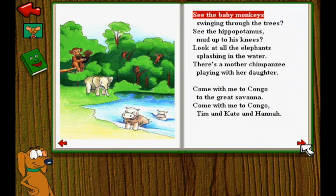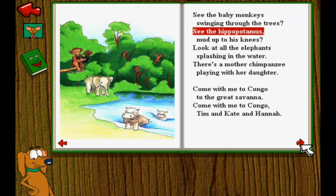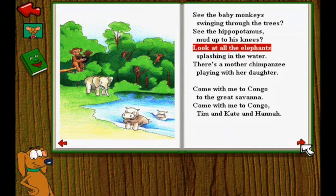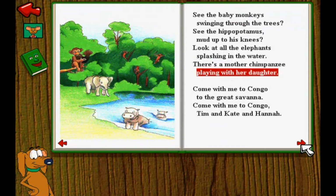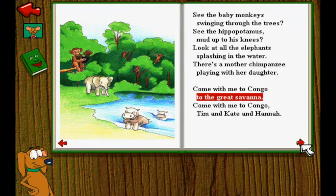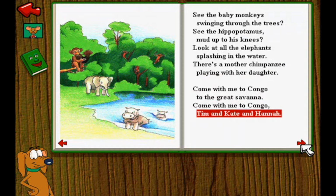See the baby monkeys swinging through the trees? See the hippopotamus mud up to his knees. Look at all the elephants splashing in the water. There's a mother chimpanzee playing with her daughter. Come with me to Congo, to the great savanna. Come with me to Congo, Tim and Kate and Hannah.